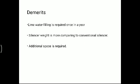And now we will discuss the demerits of using this Aqua silencer. Lime water filling is required once in a year; we can only fill the lime water once in a year. The silencer weight is more compared to a conventional silencer, and additional space is required. We will be requiring additional space in the vehicle, and it can be used for the two-wheeler as well as the four-wheeler.